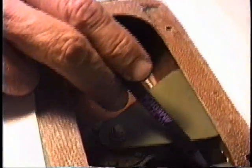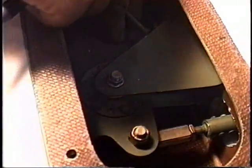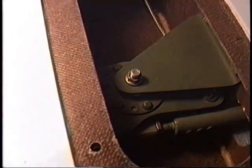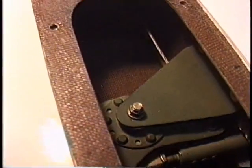Okay, there's the push rod, and this is the bell crank. Let's see if I can make it move here. They're cable operated ailerons. This is 3/32 cable, and there's the pitot tube.